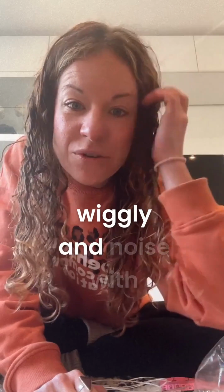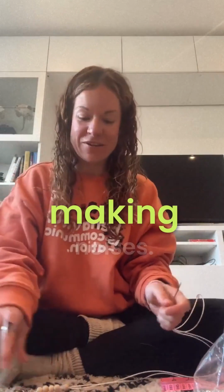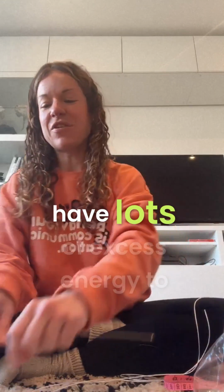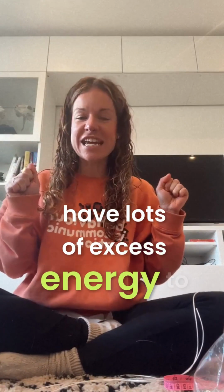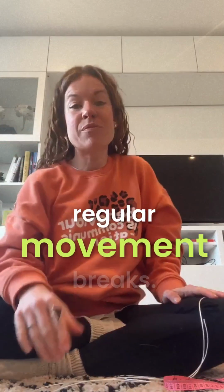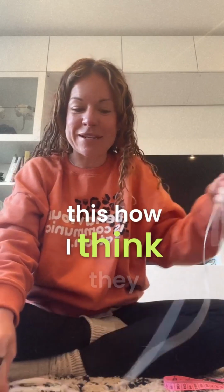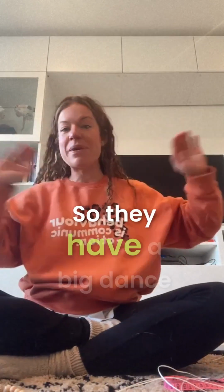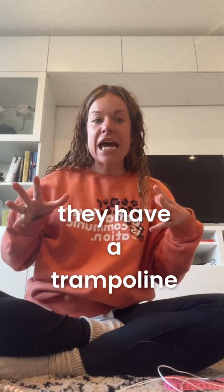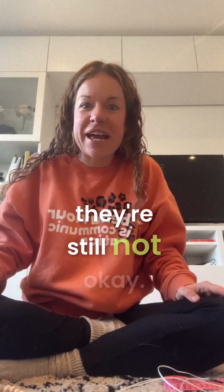Oh, wiggly and noise with mouth. Okay. So they're really wiggly and they love making noises. So they obviously have lots of excess energy to get out. A really good way of doing this is by having regular movement breaks. And some people don't do this how I think they should be done. They just do the movement breaks, so they have a big dance around or a jump around, or they have a trampoline, and then they expect that that's let them all out, and then they just come back inside and they're still not okay.